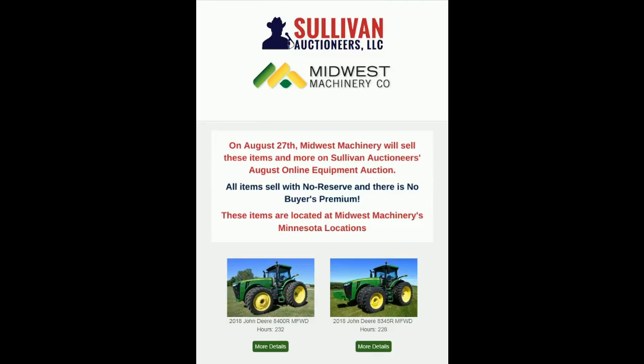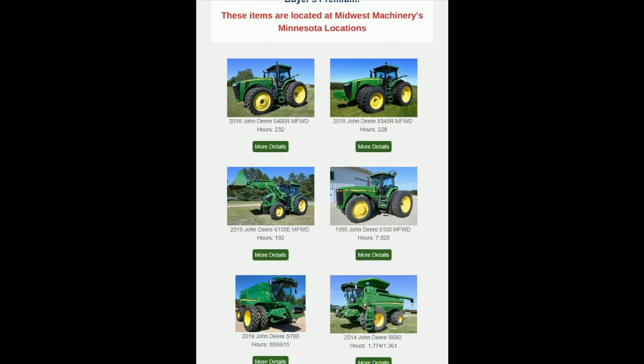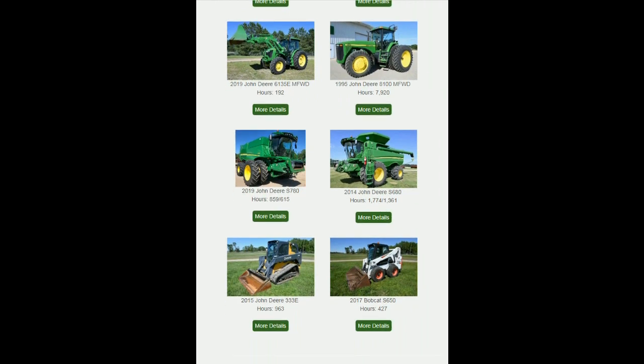One of the dealers I want to highlight today is Midwest Machinery Company out of Minnesota. Tell you what, folks, they've got some really nice equipment on this sale. Just a few highlights: you can see a 2018 John Deere 8400R, only 232 hours, an 8345R '18 model, 228 hours, a loader tractor 6135E, 192 hours. Nice older tractor, that 9510, just over 7,900 hours. Combines, they've got an S780 '19 model, 615 separator hours, and a number of skid steers.